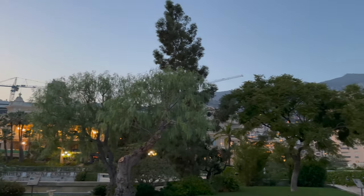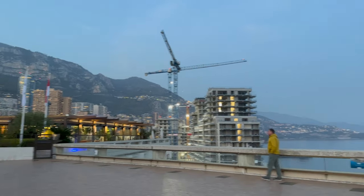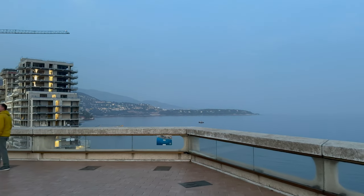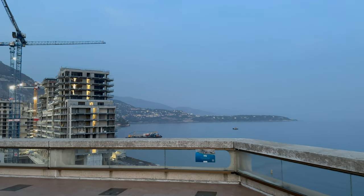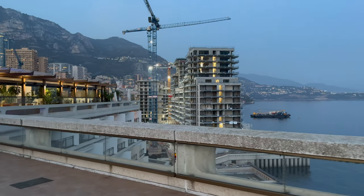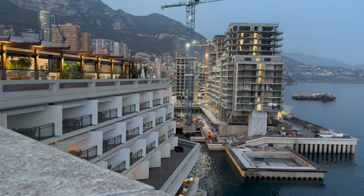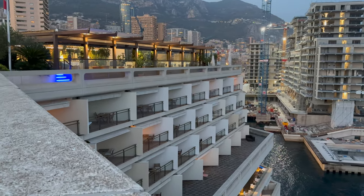And the Buddha Bar and the hills. Some construction work going on, they're building some apartments and stuff. You can actually see the Maybourne Riviera where I stayed before, just at the hilltop. We'll see that in a second. Our room is just here. It's our room there.